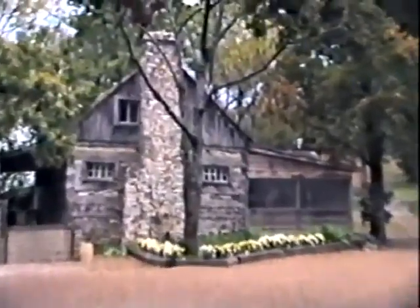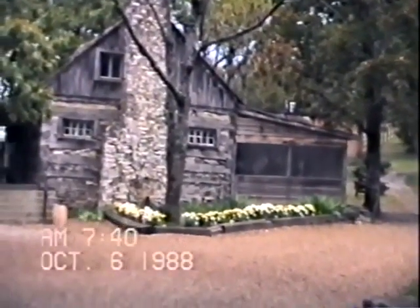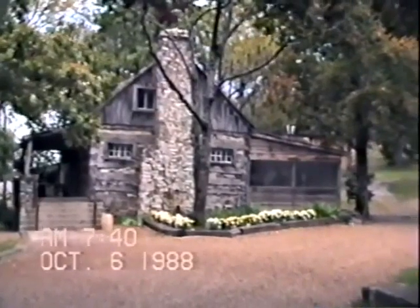Just as we pan from the sign now, there's the cabin that old Matt and the family lived in here, as Harold Bell Wright wrote The Shepherd of the Hills. Matt's cabin, October the 6th, 1988. We'll go on up to Inspiration Point and get a shot from where he actually pitched his camp and wrote the story.